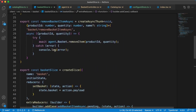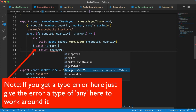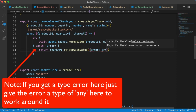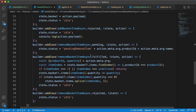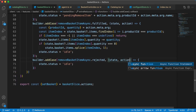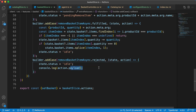And let's go ahead and do that. We'll get access to that thunk API once again, and we'll return thunk API, and we'll say reject with value, and we'll specify the error. And we'll just say error.data once again. And back down in the cases, we've got our remove basket item rejected. Let's get the action. And we'll just specify console.log and action.payload. And the error should be available inside there.